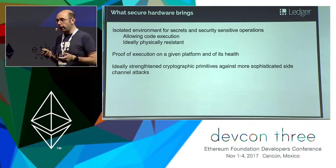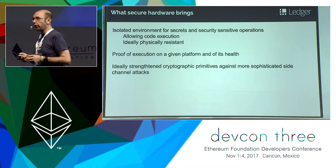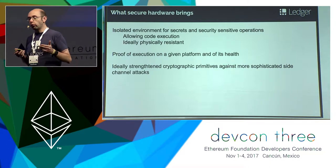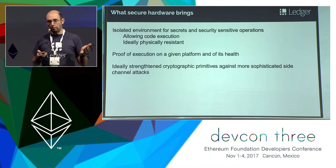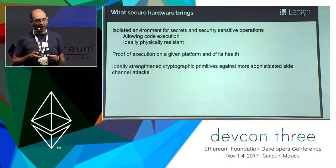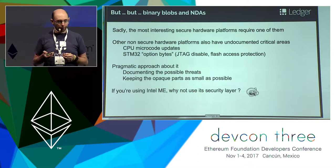And ideally, depending on the hardware we are running on, we might want to strengthen the cryptographic primitives to prevent the passive attacks we were talking about before.